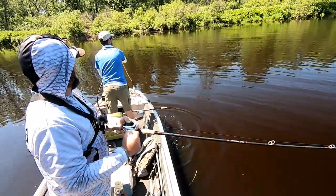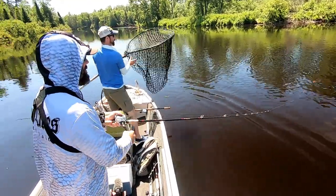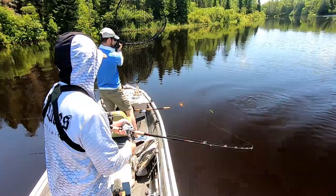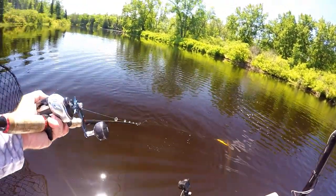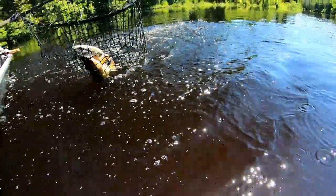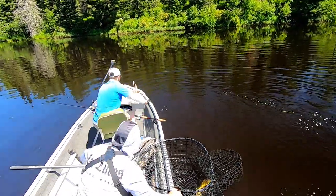Fish. Yeah. I think it's, I don't know what it is. Oh, is it another muskie? Yeah. Muskie on back-to-back cast. Is that a tiger? Oh, dude, it might be. I think it is a tiger. You ready? Well, that's a little bit nicer fish. All right, here we go. Oh, dude, that's better than I thought it was.